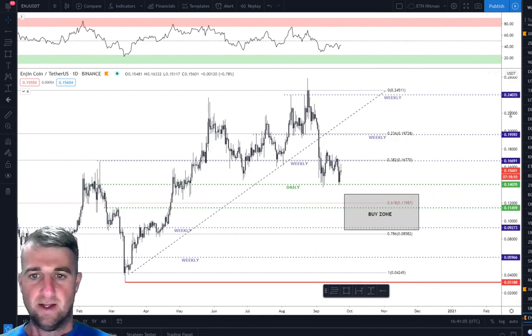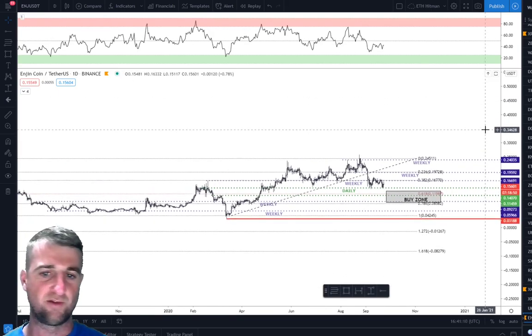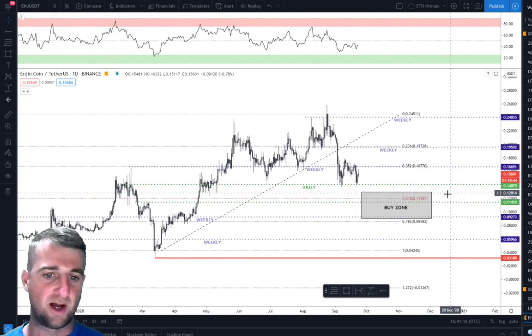I do think that all-time highs on this coin will be broken. We're not a million miles off, up at 49 cent. I think they will be broken at some point in the next year or so, but we just need to be wary that things can dump, and I think they will.